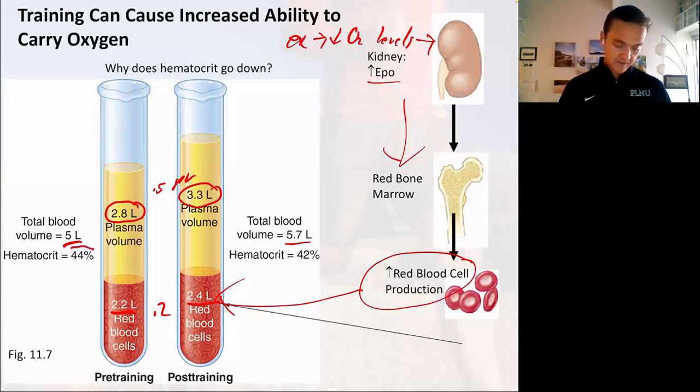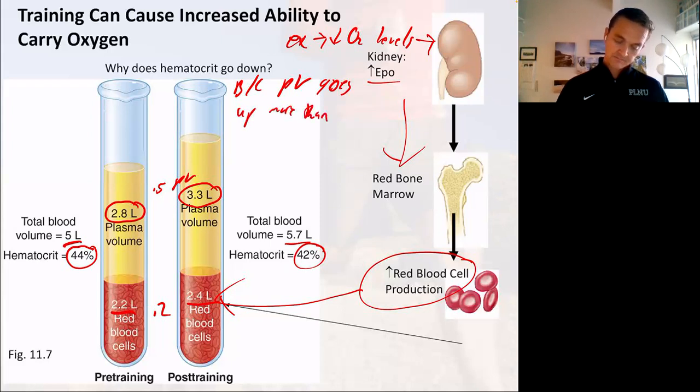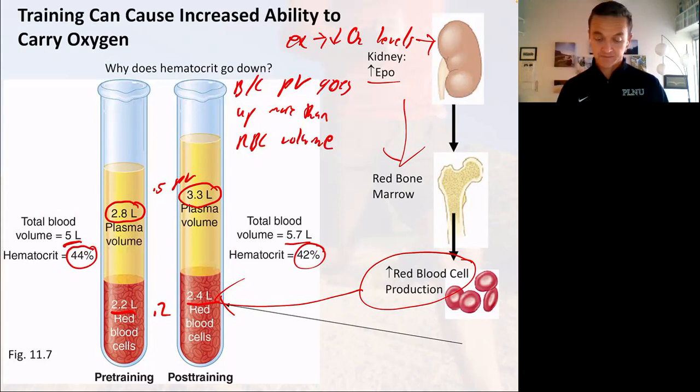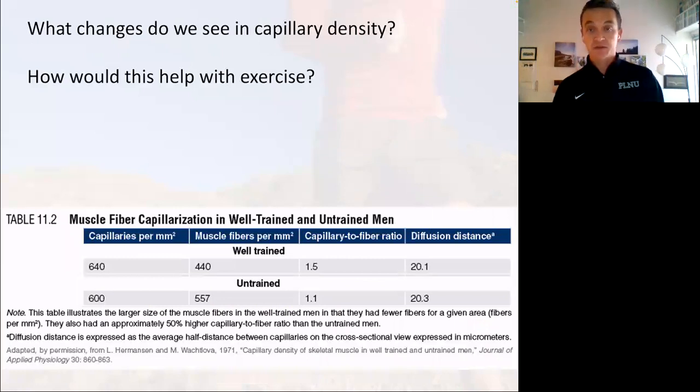Okay, but look at hematocrit, right? Hematocrit is the percentage of the blood made up of red blood cells. It went from 44 to 42. Why does it go down? Well, it's because plasma volume goes up more than red blood cell volume. They both go up, but if plasma volume goes up more, then the percentage of red blood cells is actually going to go down, even though we have a greater number of red blood cells, right? We have an increase in the number of red blood cells, but the percentage goes down. Important thing to remember. Okay, so that's the blood itself. What about how we distribute the blood in our capillaries? This little table here shows it well.